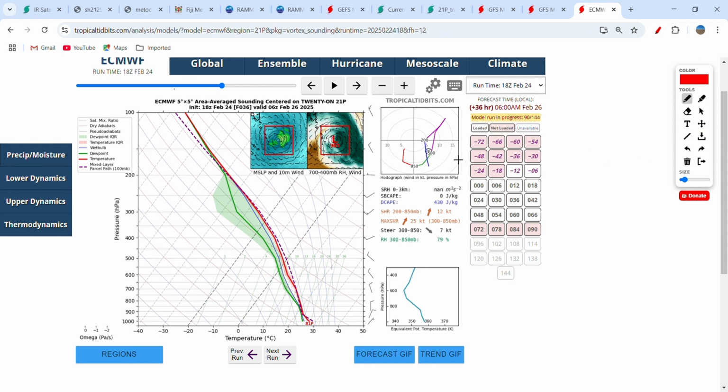Now this is again 10 knots of wind, and this is when the steering flow also stays at 7 knots and might even begin to increase pace here, and it will continue to increase in pace. Here we see that there is more of a curved hodograph that extends more to the western portion, and this is low levels. Most of the mid-level flow is okay.